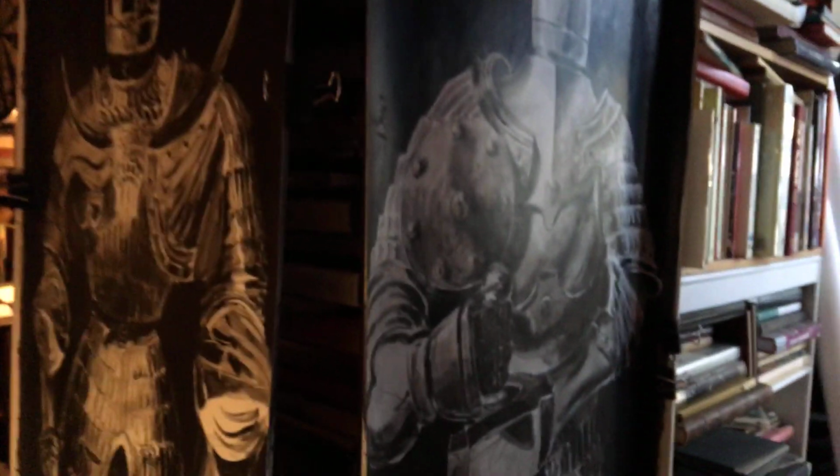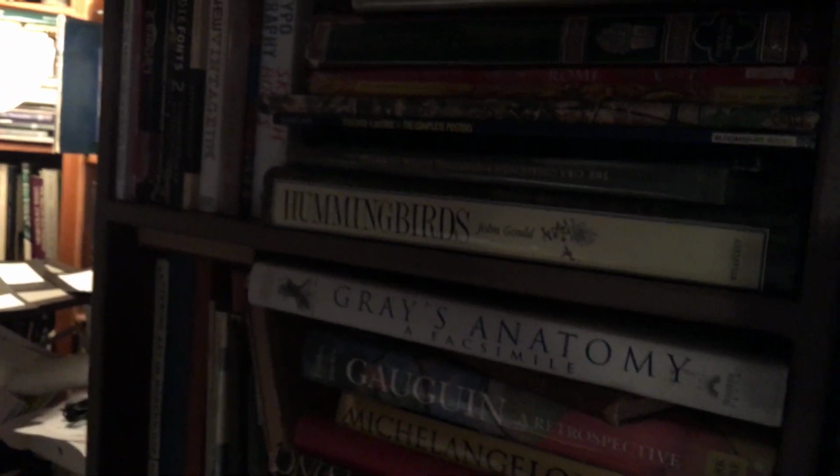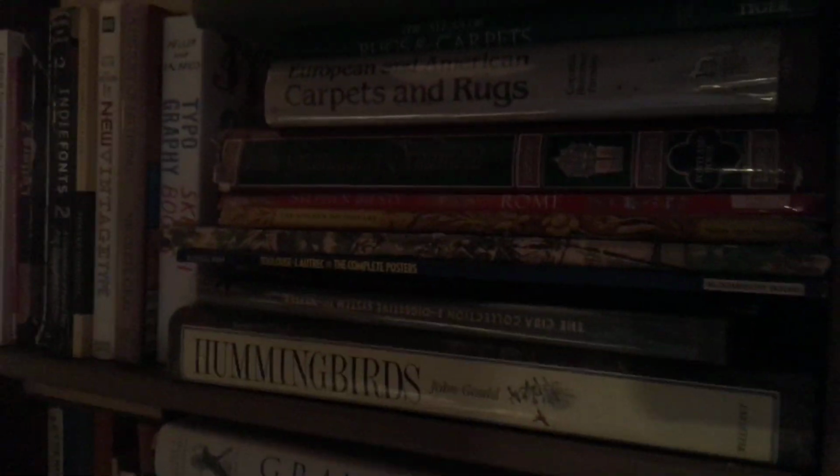Behind my pair of knights in armor, I have oversized books, art books, anatomy, hummingbirds. Why, I don't know. I have some books on typography over here. These are sort of just an oddment of oversizedness.